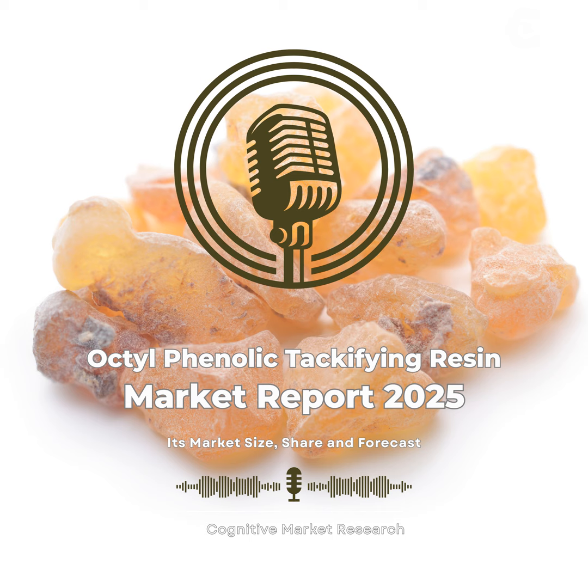Maybe start by setting the stage. What exactly are these Octyl Phenolic Tackifying Resins? Okay, so at their core, they are tackifying resins. That means they're components added to other materials, think adhesives or rubber, specifically to give them stickiness or improve how they bond together. Okay, so they are like the secret sauce for stickiness.